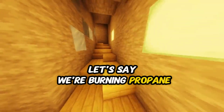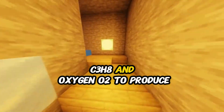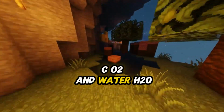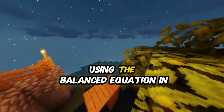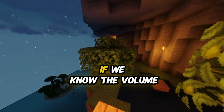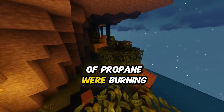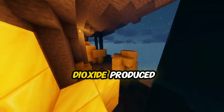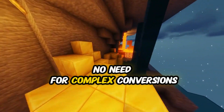Let's say we're burning propane, C3H8, and oxygen, O2, to produce carbon dioxide, CO2, and water, H2O. Using the balanced equation in Avogadro's law, if we know the volume of propane we're burning, we can directly calculate the volume of oxygen needed and the volume of carbon dioxide produced. No need for complex conversions.